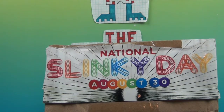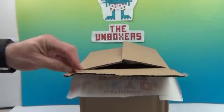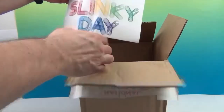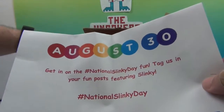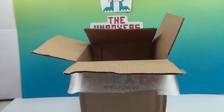So, we were sent this awesome package by Alex Brand Toys. We want to say a great big thank you to Alex Brand Toys for sending this to us to share with you. And let's go ahead and see what's inside. I think it might be Slinky. What kind of Slinky goodness? Whoop. So, we have National Slinky Day. Look at the pretty colors. What does it say on the back side? It's just basically saying to get in on the hashtag National Slinky Day fun. Tag us in your posts and feature Slinky. Woohoo! So anybody can do that, correct?